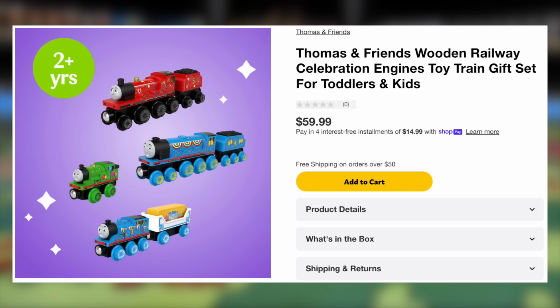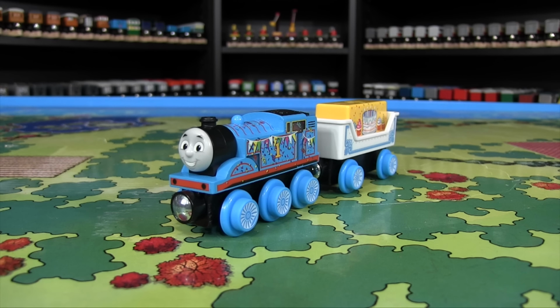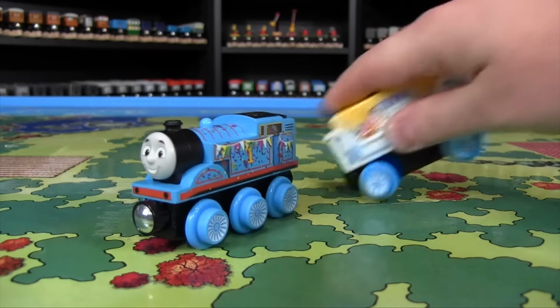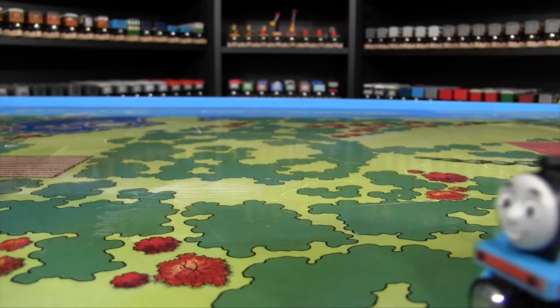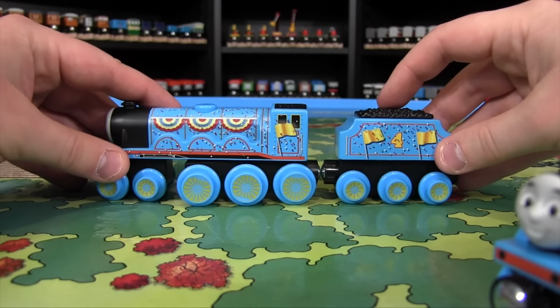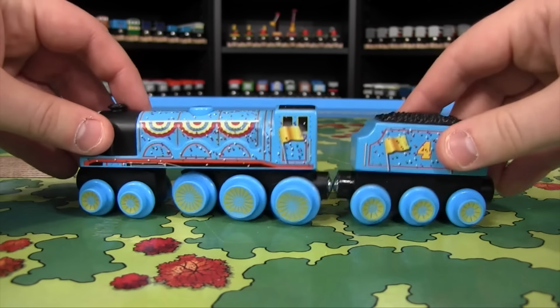So what are we at? $44. And an individual Thomas is going to cost you, I think those are $16.99 now, and same with Percy. So when you divide $60 by 4, you're paying $15 for each engine, which is roughly the cost of a single Thomas here. Let's not even bring in the cargo car. But you're basically getting Gordon, who is normally $22. You're basically getting him for $15.